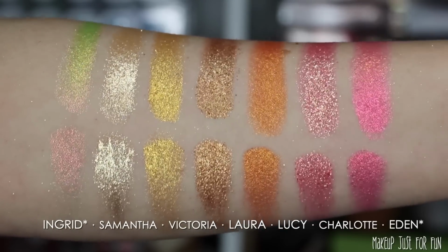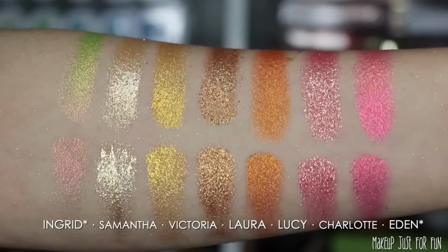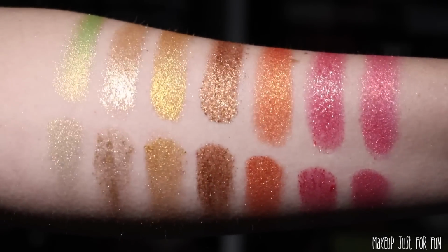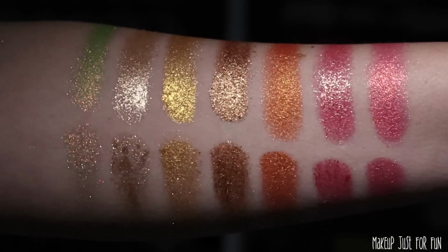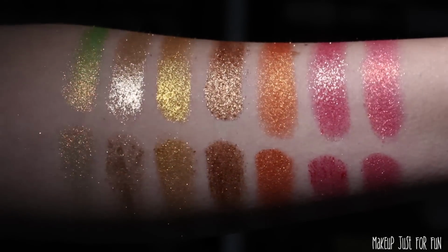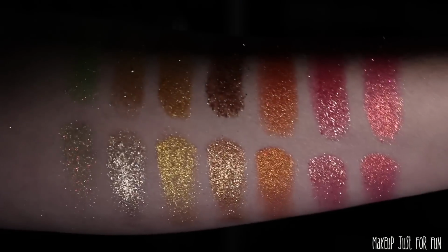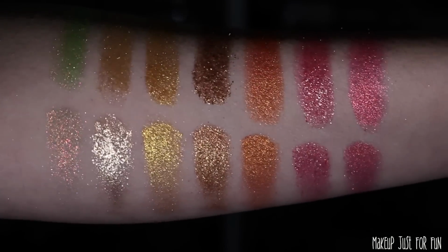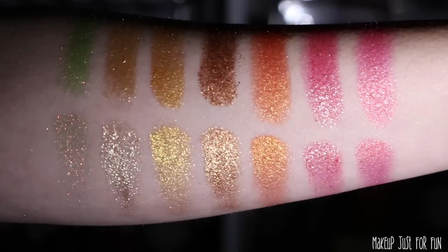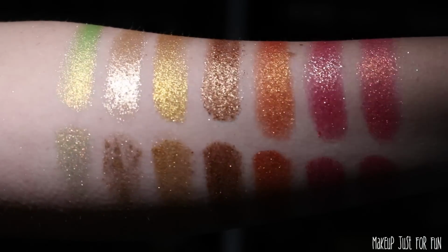I also had one of my Instagram followers ask me about wear time on these. I guess she had purchased some and she was struggling with wear time. I've been using these shadows for well over a month now. They launched at the very beginning of January, and I actually received them even a couple weeks before they were available on the website as a PR package. So I've been wearing these for a very long time. I haven't had any issues with wear time, just using my usual party proof primer.